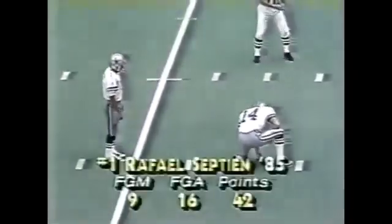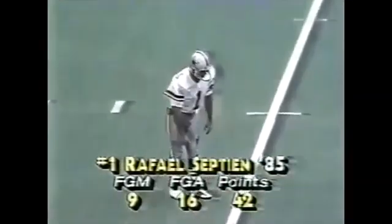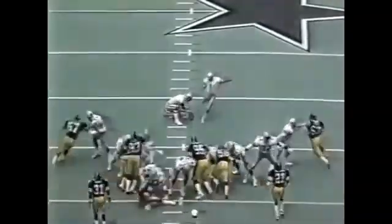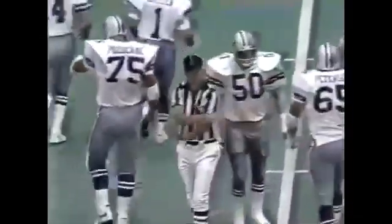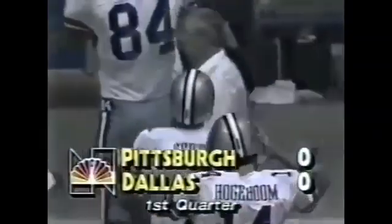Hogaboom to hold, and Septien, a field goal attempt from 47 yards away. That is within his range, but he's got a bad right shoulder. He told you about it yesterday. And he misses, pulls it to the left side from 47 yards away. And so, with 6:53 left to go, we're in the first quarter, and we have no score.